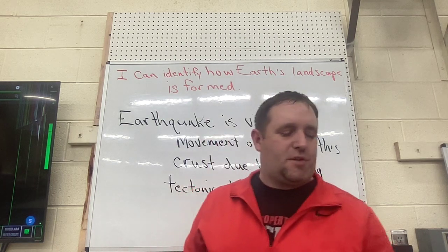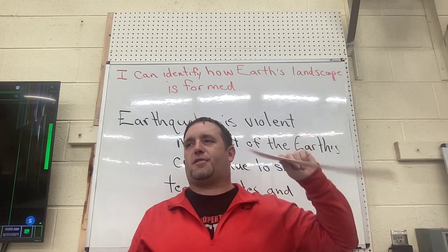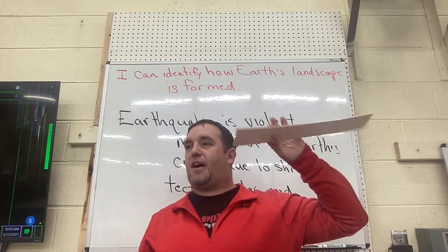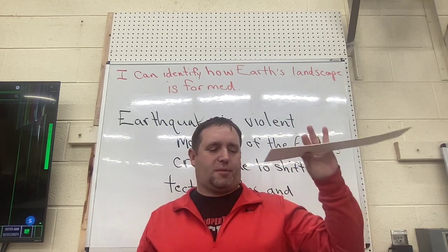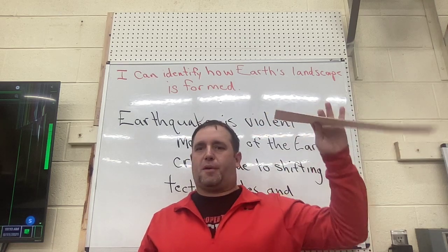Would you use balsa wood to build a house? No, absolutely not. It's too soft. In fact, you can probably cut this with a knife. I can actually probably fold this. But balsa wood is a very, very light wood. It's something that you wouldn't use for building.